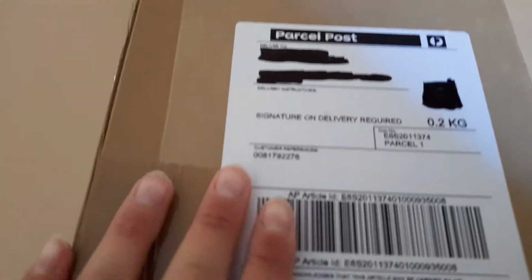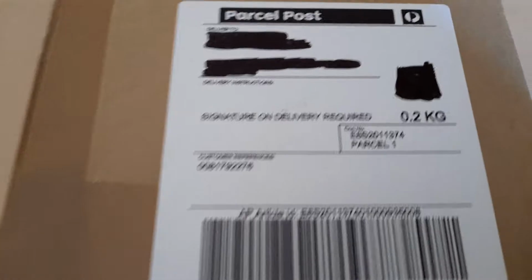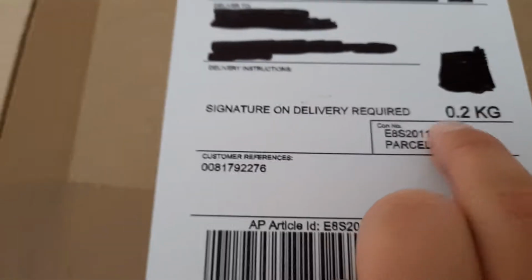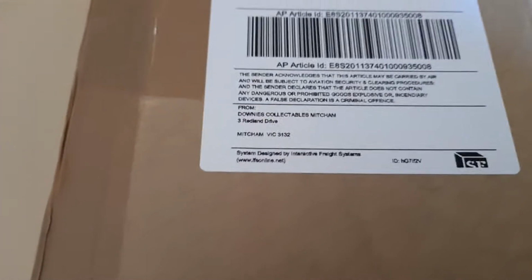In front of me here, we have the world's first polymer $10 note. Now, I know this is it because it's 0.2 kilograms and it's from Downey's, which is a well-known banknote store. So, alrighty, let's crack into it.